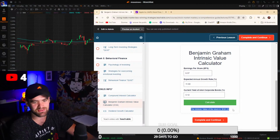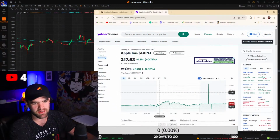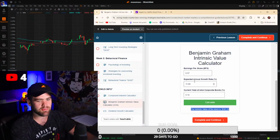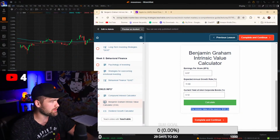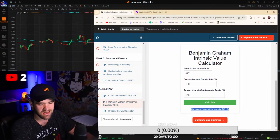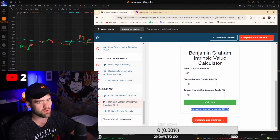So the intrinsic value of Apple stock is $181 a share. So given Apple's current price right now of $217, right now could represent a little overvalued point for Apple stock. Now, that doesn't mean that Apple stock's going to sell off a bunch. That doesn't mean that at all. All that means is that Apple is a growth stock, so you're always going to be paying a premium in most cases for a growth stock.